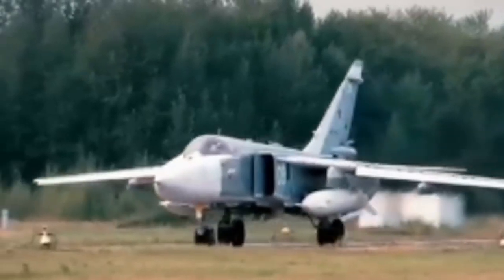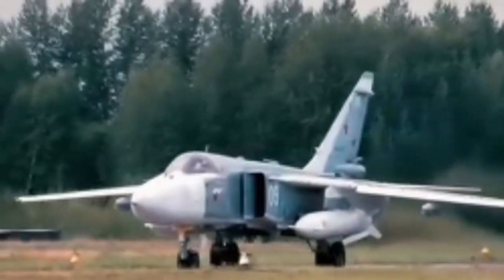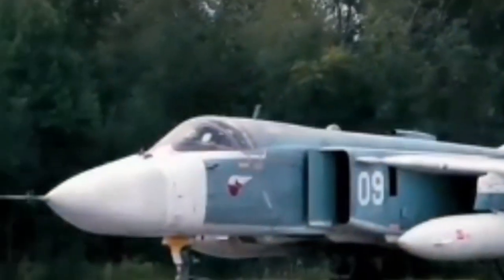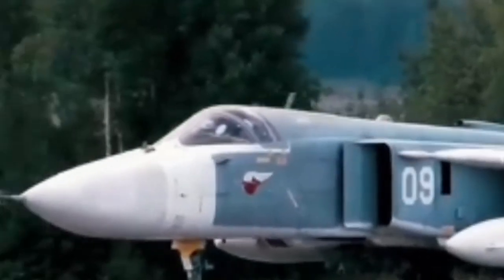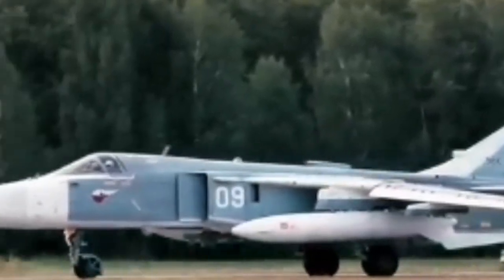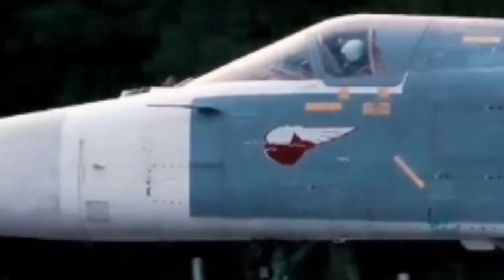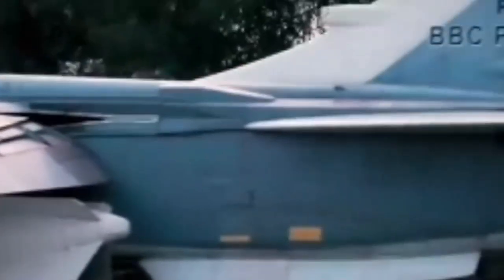The Sukhoi Su-24 is a variable geometry all-weather bomber aircraft that was introduced to service in the 1970s by the Soviet Air Force. Nearly 1,400 supersonic aircraft were produced by the Sukhoi Design Bureau between 1967 and 1993 and delivered to 13 different countries including Russia, Iran, Sudan, Libya, Algeria and Ukraine. Russia is still using more than 450 aircraft.